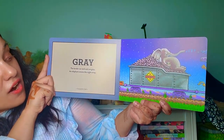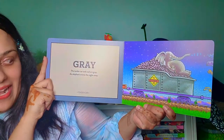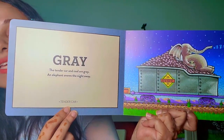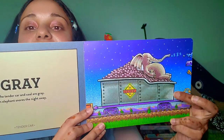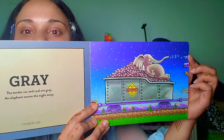The tender car and coal are gray. An elephant snores the night away. And that says tender car right down here because this is a gray tender car with a snoring gray elephant.